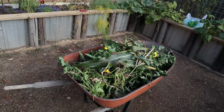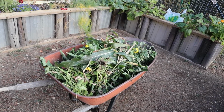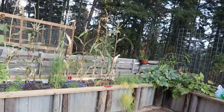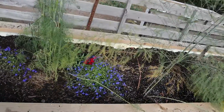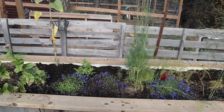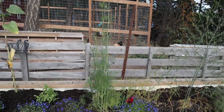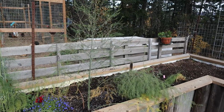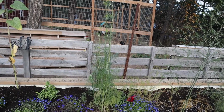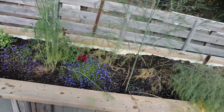That wheelbarrow is almost full. That's 4 tomato plants, 2 pepper plants, and a corn so far. Another thing I've cleaned, so far I've cleaned out all of my corn. I am leaving this dill. This is asparagus, and that is dill. And I'm going to leave that dill in longer. Same with my snapdragons and my lobelia.